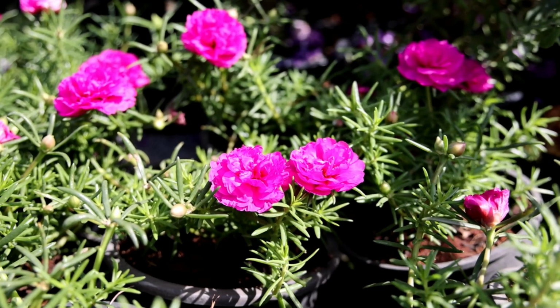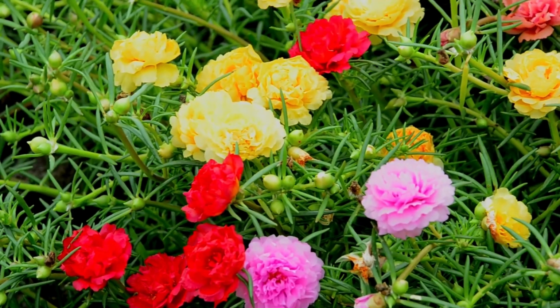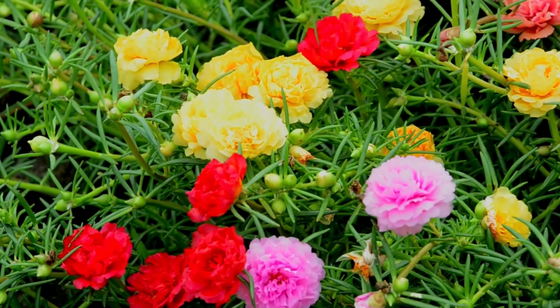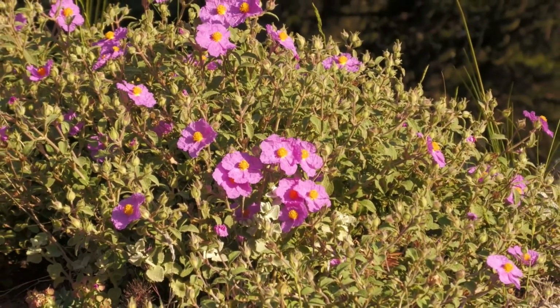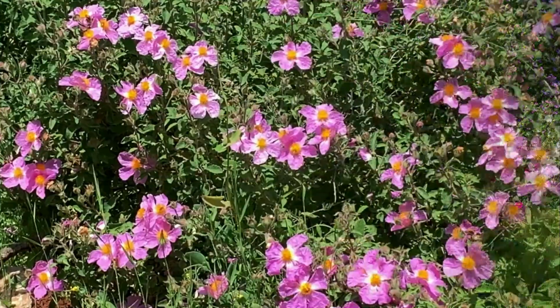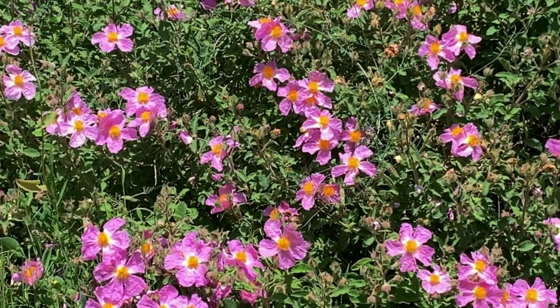Moss rose. Moss rose, with its needle-like foliage and tiny colorful flowers, is a stunning addition. The blooms come in an array of colors including yellow, pink, red, white, and orange. Rock rose. Rock rose offers showy flowers in shades of orange, pink, yellow, scarlet, and white. This variety blooms from spring to fall, providing long-lasting beauty.